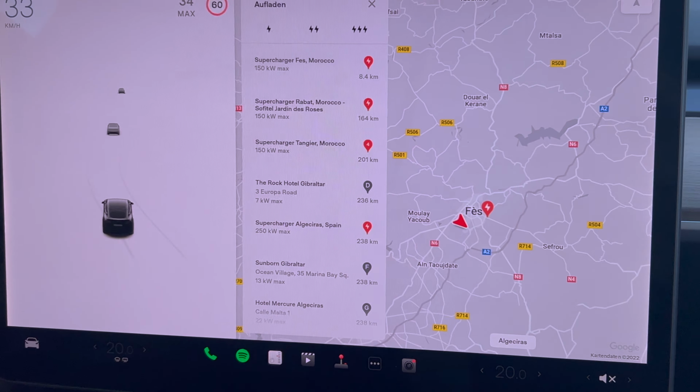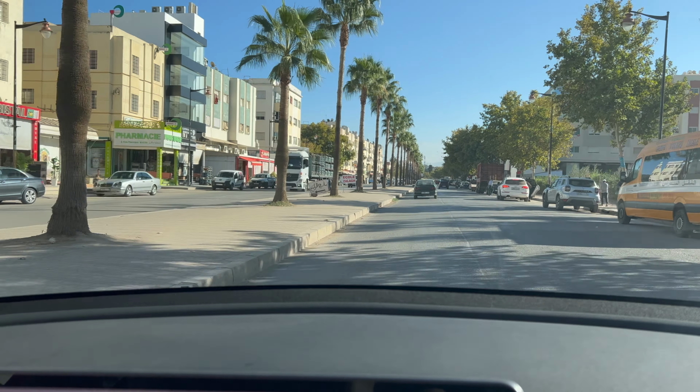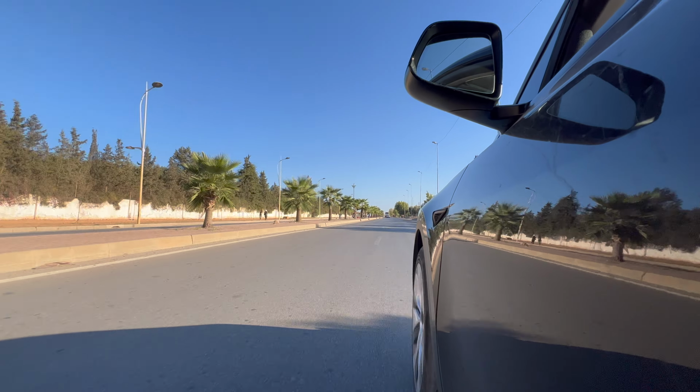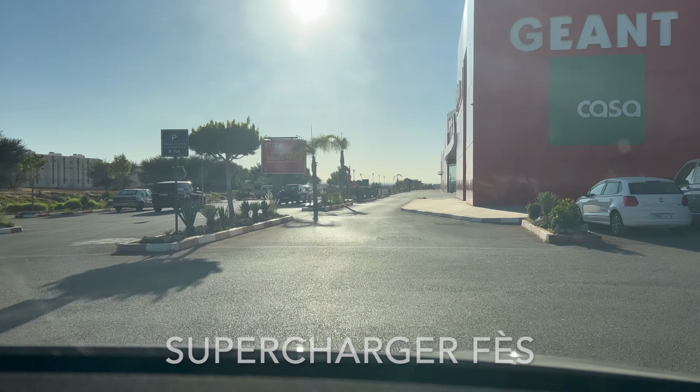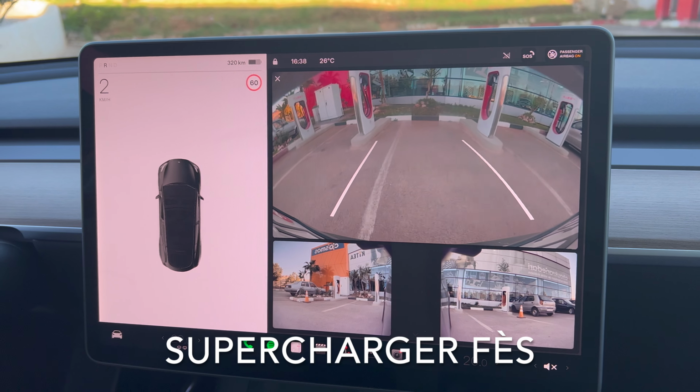The Tesla Superchargers were installed a few months ago. If the Supercharger doesn't work in Fez, it would be very difficult to make our fully electric Morocco trip. I'm very excited. We made it to the first Tesla Supercharger here in Morocco. So now we will go and look if it works.